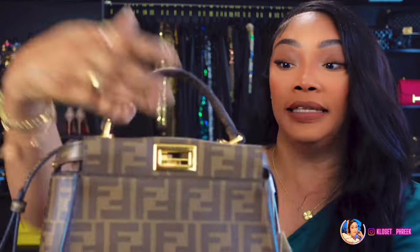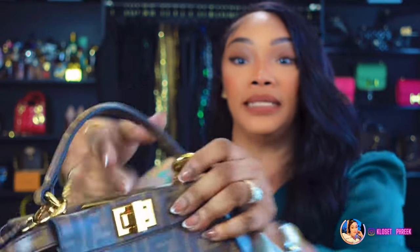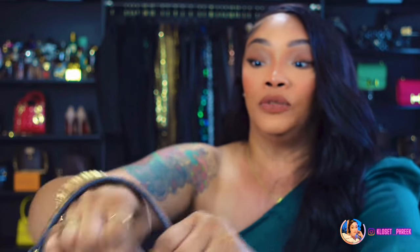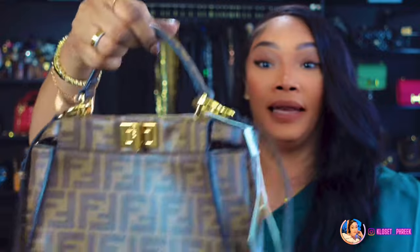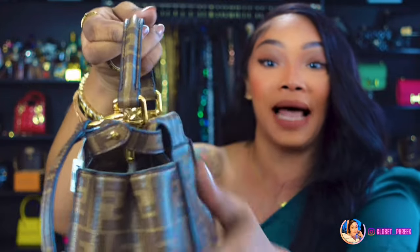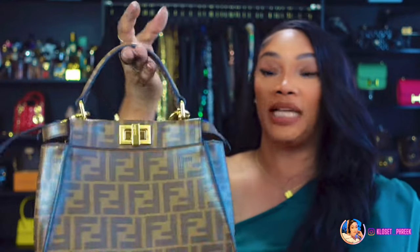And I love the way you can lock this bag. You just put it here, twist here. And on this side, you can do the same. Put it here, twist it up, and your bag is locked. It also has little snap sides, which I really like about the bag. It gave the bag so much character.